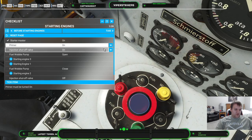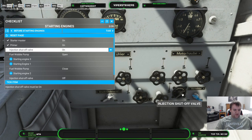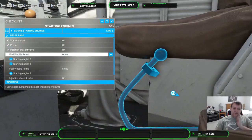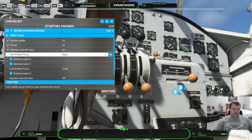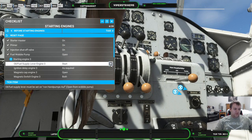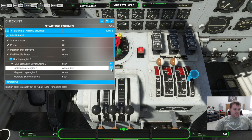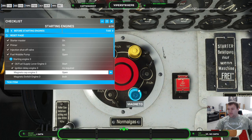So turn on the starter master. We turn on the primer. We turn on the shutoff valve. And then this one's one of the more unique things: there's the wobble pump. This will let us turn on the outer left and outer right engines. So we start with engine three first. This should be set to hand pump off, which is right here. We need to turn that. Now once we do that, we should open up the magneto cap, which is right here.